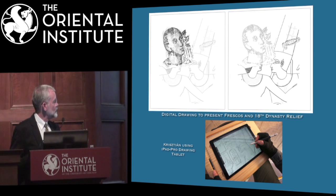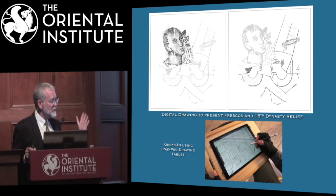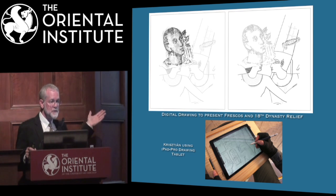And again, you know, we're sort of sorting things out. Christian is the great experimenter and leading the way in this. But he's doing all these drawings now on the iPad Pro. Now, because we have a very interesting situation where we have both Diocletian period Roman frescoes and 18th dynasty reliefs side by side, what we're going to be doing is Christian's drawing everything, but we'll produce 2 volumes.